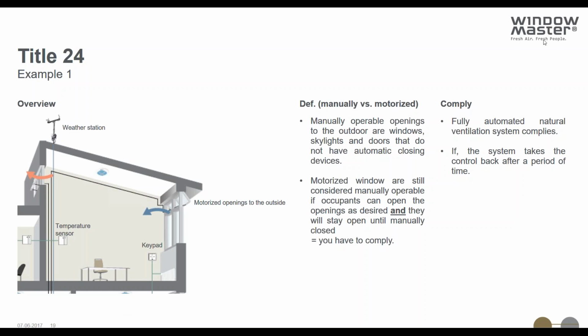Just a second. Okay, so here are some more examples. When we talk about manually operable openings to the outdoors, it can be windows or skylights, and doors here in this example.